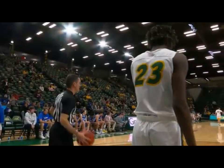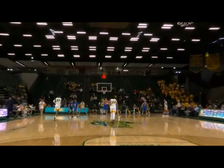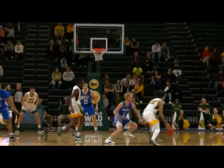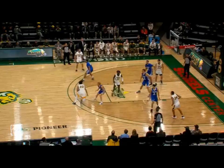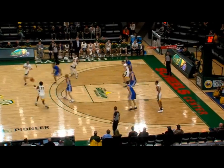The defense by Samuelson in transition. Jared. Who can forget February 13, 2018. Jared Samuelson with a school record 9 threes in that game against Mayville State. Just kept feeding them, he kept knocking them in.